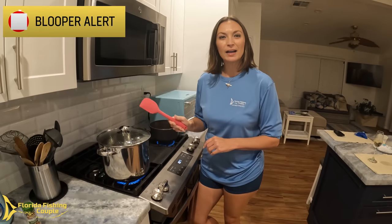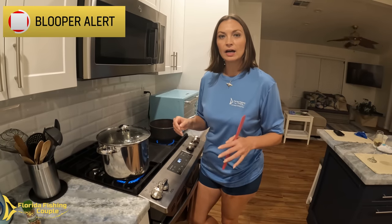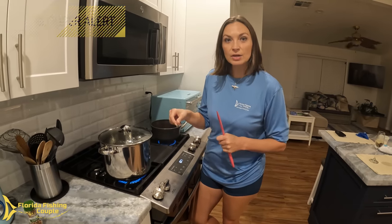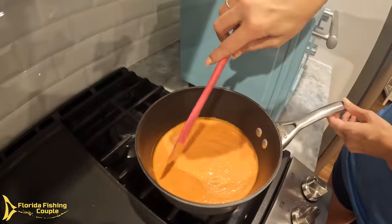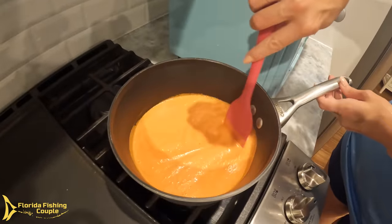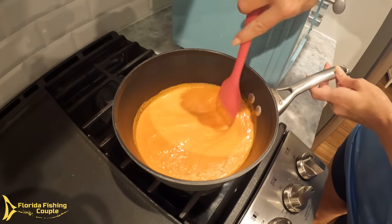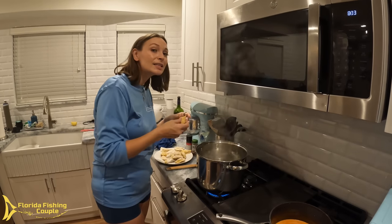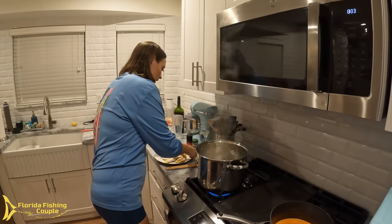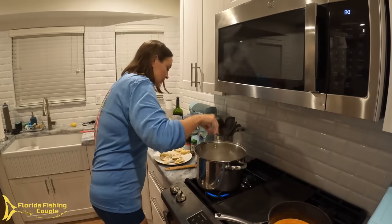So we've got a large pot of water boiling. We added a little bit of Celtic salt to it. And then, remember the sauce that we made? Now we've got it on as well. I have it on the lowest heat possible, and we're gonna warm this up while we are waiting on the water to boil. We are going to gently place them in, and they sink to the bottom.